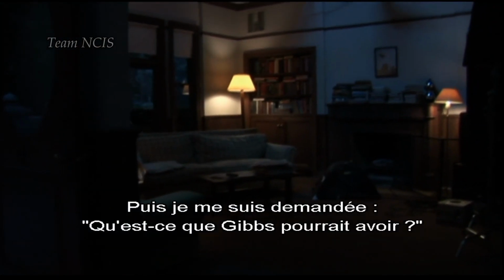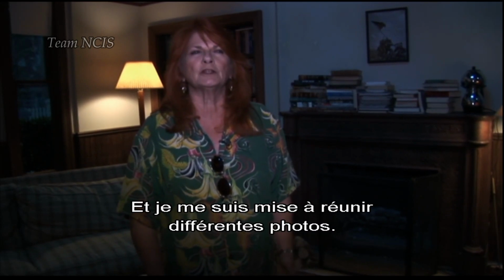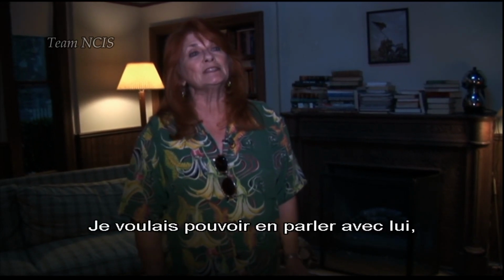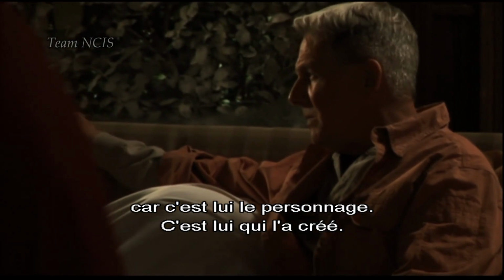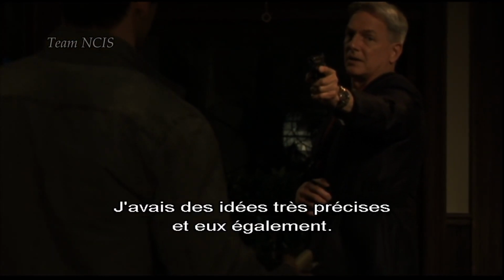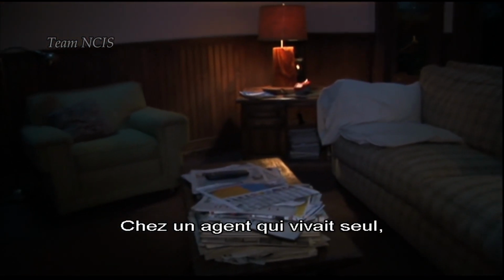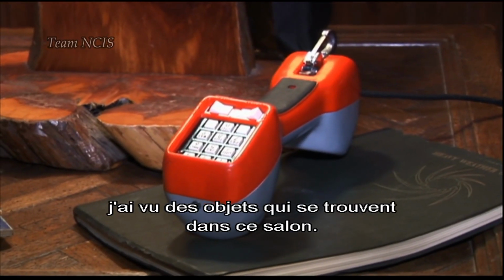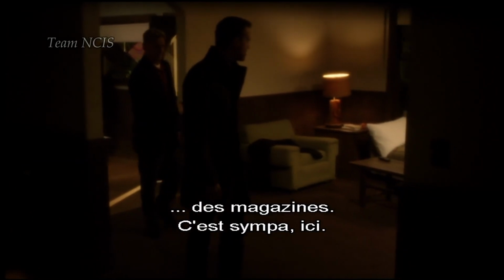And then I started thinking about, okay, what would Gibbs have in here? I was pulling pictures of various different things, and I was going to get together with him anyway because he is this character. He's the one who created it. I had specific ideas, and they had specific ideas. Some of my ideas were based on real things. I'd been to a single agent's house before, and so some of those pieces are in that living room, and that feels good because it made sense to me. Magazines, looks nice, homey.